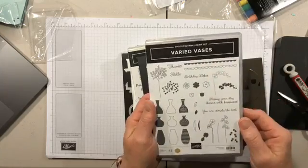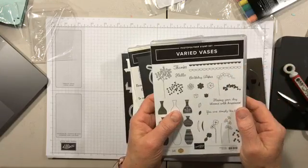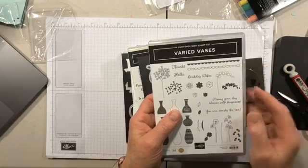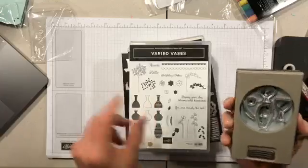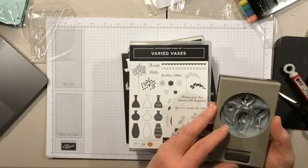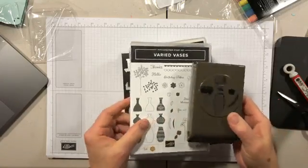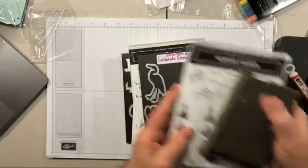I've already seen some really gorgeous photos of cards out there. We saw some wonderful ones on the display board. So this is a great set, and you can punch out the various pieces and parts to add some dimension with this wonderful multi-punch vase builder punch. Cool, yes?